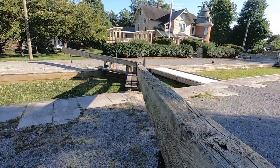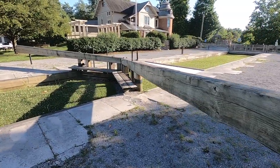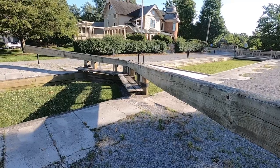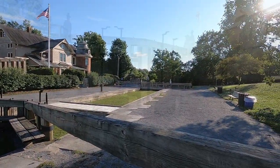Looking at the lock gates, the beam on the gates, it's just like the canals we've been watching on our UK YouTube channels.